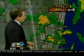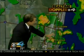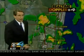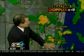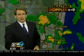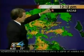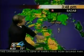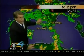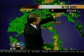All right, here is real-time Doppler 4, and you see some pretty good downpours through North Dade up to Broward, on out there right along the Sawgrass by Sawgrass Mills. But all these are lifting to the northwest, rotating around the hurricane. All right, here's the wide view now of the radar in motion going back to noon, and you can see everything lifting up and then bending back this way. And you see these individual outer bands of the hurricane. There's one, there's another one up here.